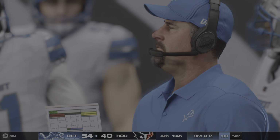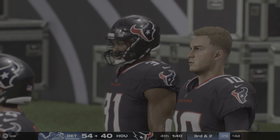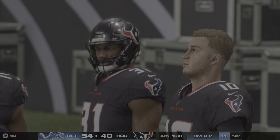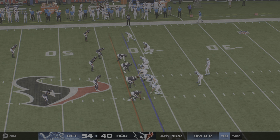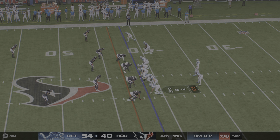Now the offensive coordinator's got a decision on his hand, Mike. It was second and one. He decides to go with the conservative run, gets stopped for no gain. He's in the exact same position now on third down. Does he try to change it up, or does he just turn around and hand it off again?